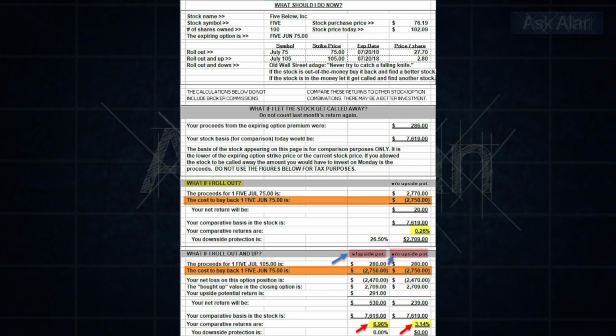So here we have the calculation results from the What Now tab, and you could see in the yellow row over there, what if I roll out? Well, the reason we didn't get into rolling out is you could see highlighted in yellow on the right side, it's only because there'd be like a 0.26% return, time value return by rolling out. Even though you have huge downside protection of 26%, it still does not meet our goal. I mean, we're not gonna be doing this for a return of 1/5 of 1% or 1/4 of 1%.